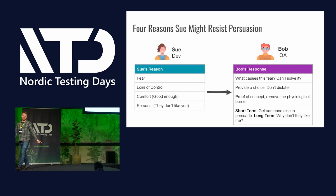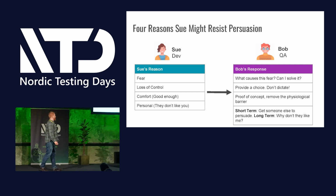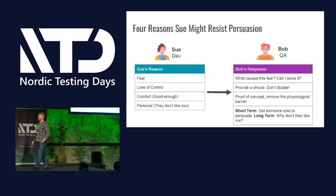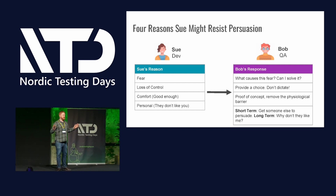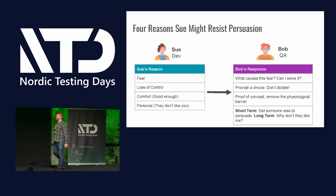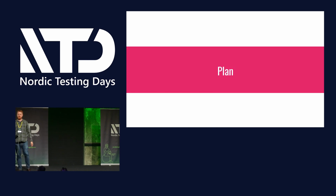That's probably the easiest thing to do. So maybe lean on Zoe. Get Zoe to do that persuasion. And in the long term, maybe reflect on why Sue doesn't like him. And not everyone's going to like everyone, so that's fine. But if there was something, like he said, something a bit mean, maybe he should apologize and the team can move on. So they're the 4 reasons that Sue might resist persuasion.